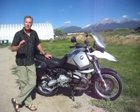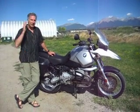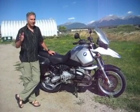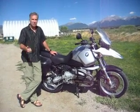Killer motorcycle. It's sitting in Colorado. You know, fly in, we can pick you up at the airport and you ride this thing. I'm serious. I've ridden it for the last month. I rode to California and back, so it'll go anywhere you want to go. Bike's ready to go. Good shape.